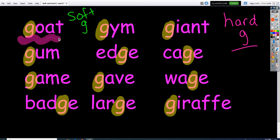Yeah, goat. Goat definitely does. So does gum and game. Oh, and gave. I don't see any other words that say guh. We've got game, gum, goat, and gave. They make the guh sound. That's a hard G.